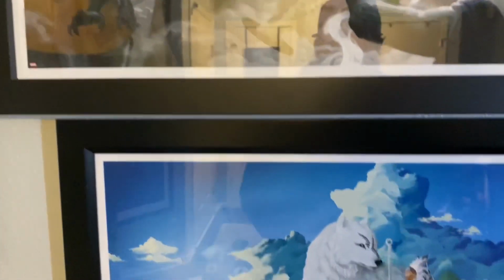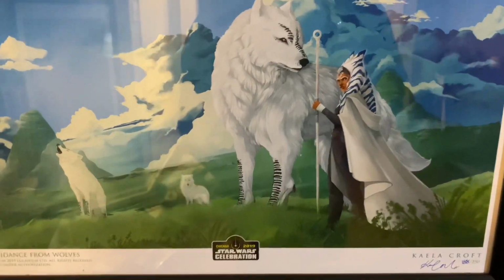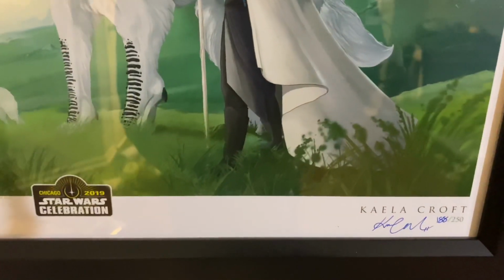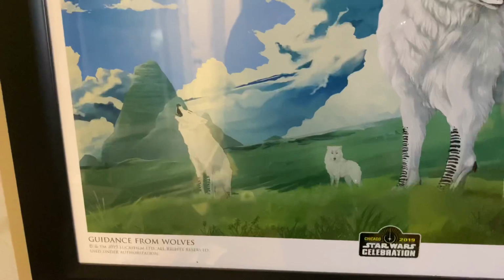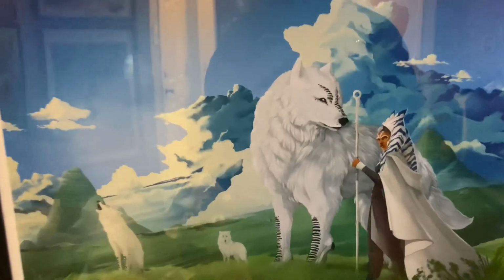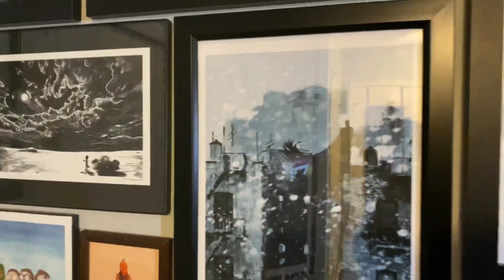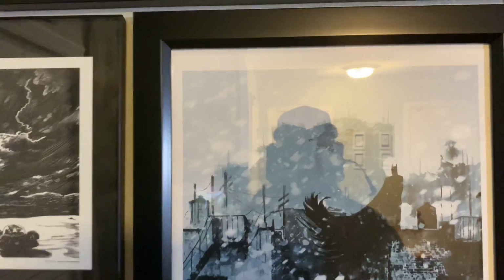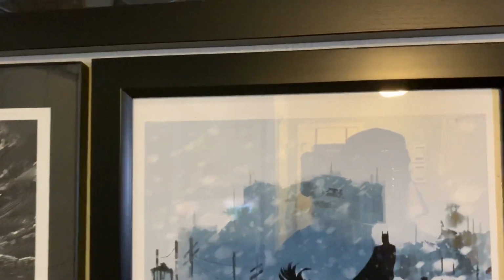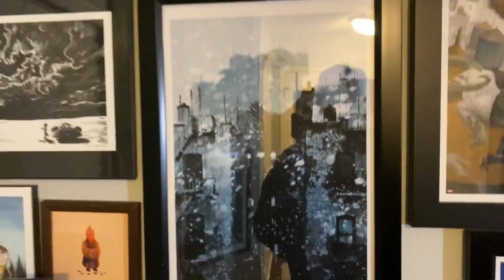Then moving down here, we have my Celebration Star Wars Chicago Ahsoka by Kayla Croft. If you've been keeping up with Star Wars, the Clone Wars, the Rebels, I'm a big fan of all the shows, and Ahsoka is one of my favorite characters, so I was really happy I could pick this up at Celebration. And then moving over, we have another fun artist that I really enjoy, Mark Chilcott, and he does this really simplistic style, and I'm a big fan of simplistic, where it's just this stunning backdrop, but just Batman, just hanging out right there.